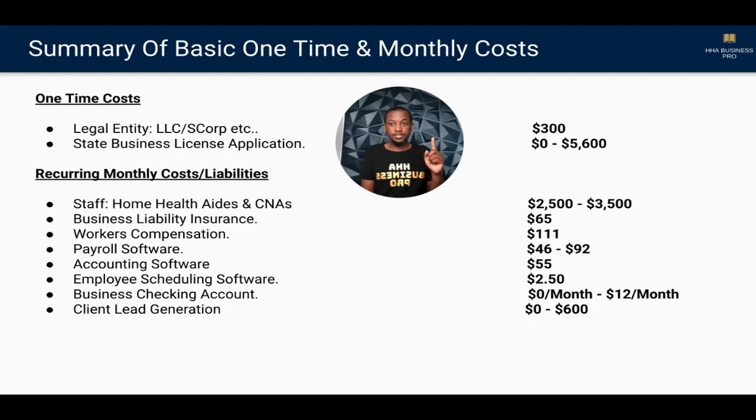The first one is getting a legal entity. This could be in the form of an LLC or an S Corp. In my state of Georgia, I paid $300 to get my LLC. This rate varies by state, and most states will have what is called a registered agent. A registered agent is just somebody that comes between yourself and the state, a middleman, that helps you file your paperwork for the state, and they'll charge you a fee for that.